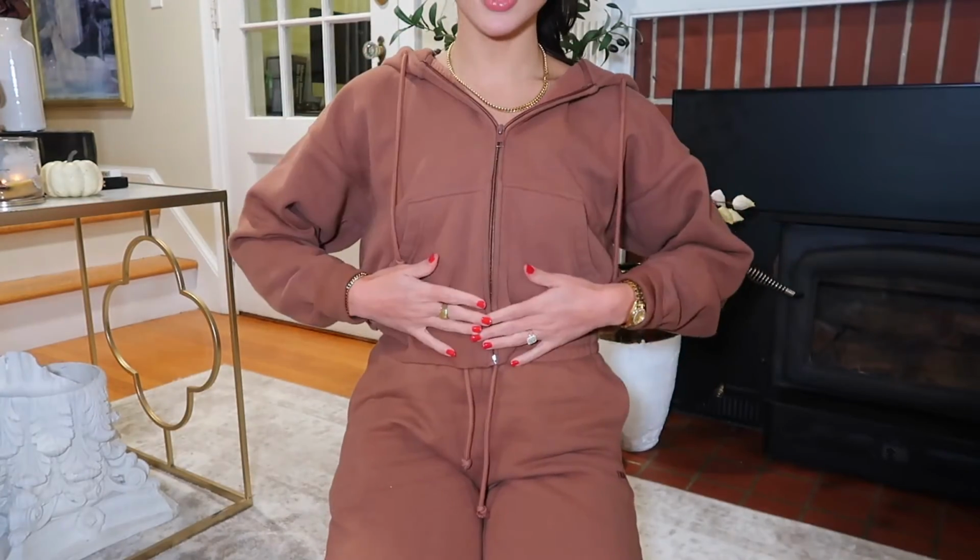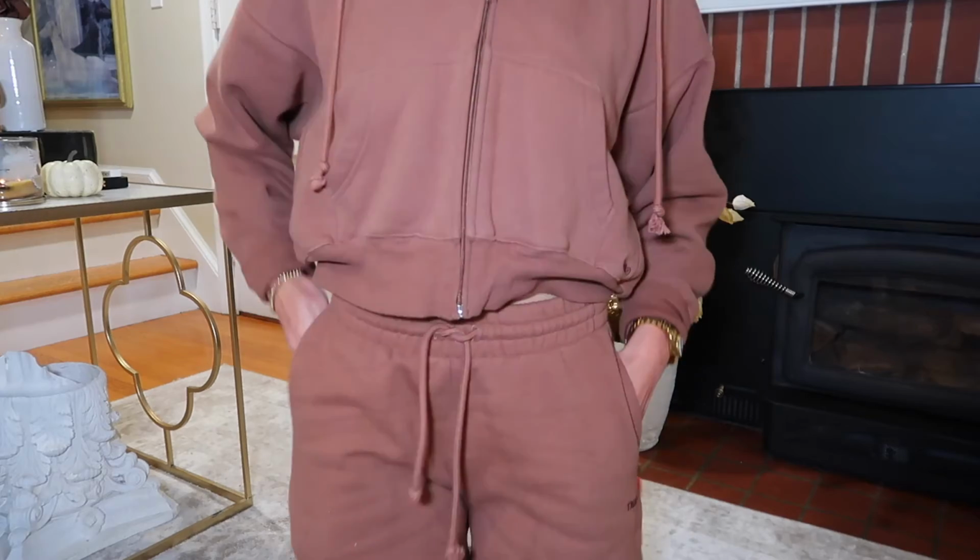I used to get all this outlandish, crazy patterns and colors, which I still love, and I think that there's a time and a place for them. But as I've gotten older, I've appreciated just basics, simplicity, comfort, and quality. The first basic I want to talk about is my jogger sets. These are from Aritzia, and they are the TNA crop boyfriend hoodie and sweatpants.